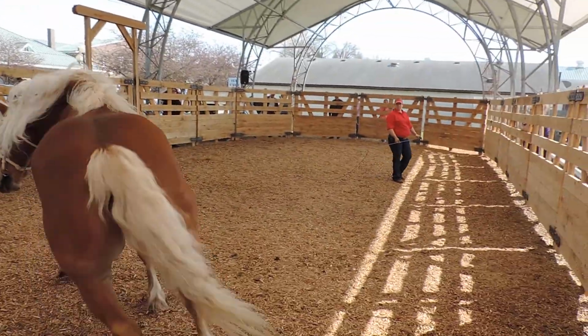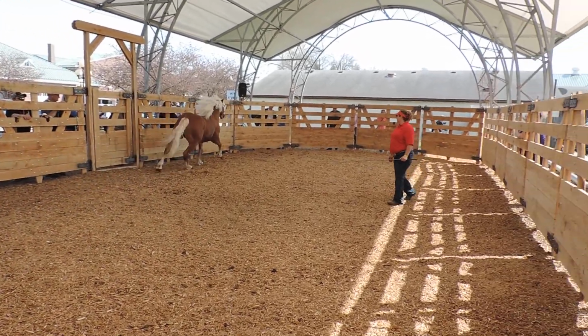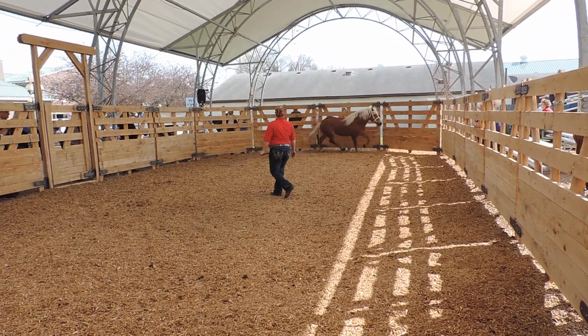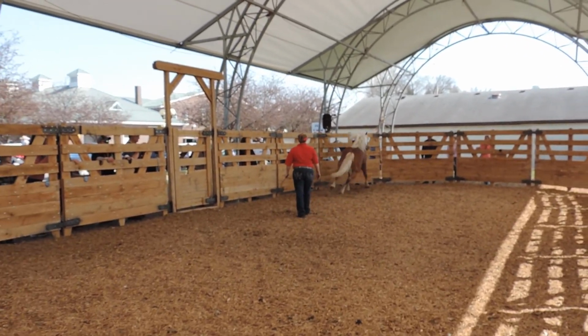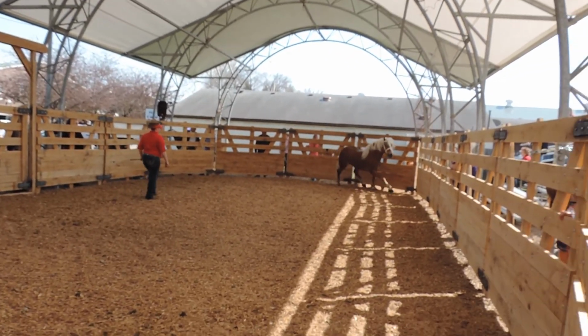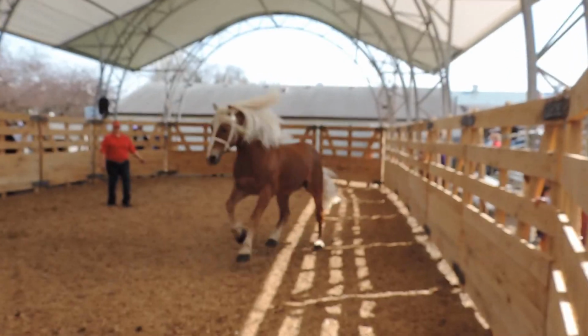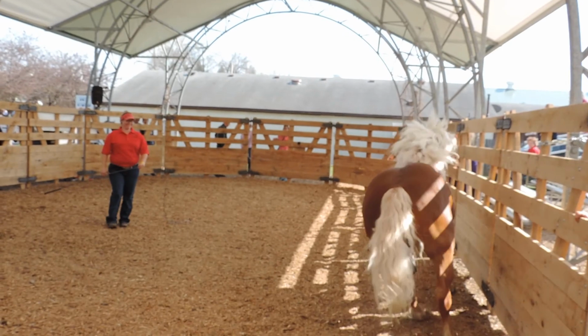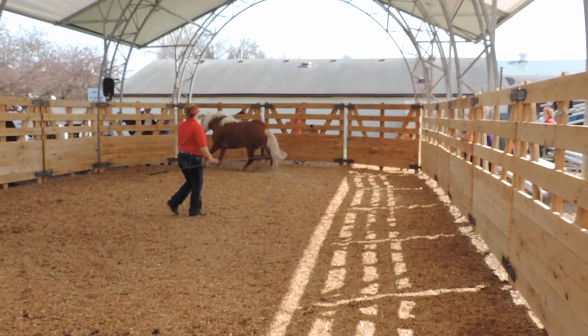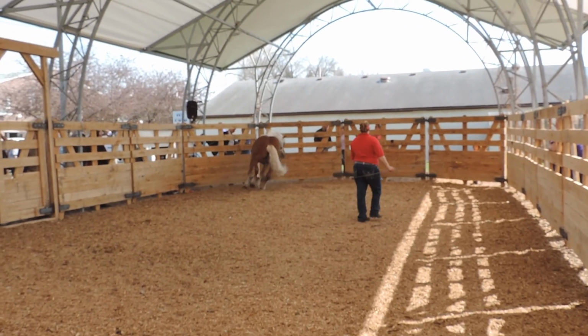Haflingers are very strong, sturdy, sure-footed animals, very loyal, people pleasers, and very easy keepers, which makes them very sustainable for many jobs. They have a long lifespan and breeding longevity. Haflingers are well known as wanting to be where the people are.